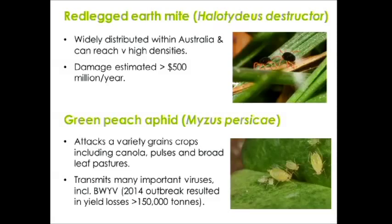So you can see both of these species are economically very important pests for the agricultural and broadacre industry. And of course, from a resistance point of view, both of these species have insecticide resistance, and some of the issues associated with that appear to be escalating.